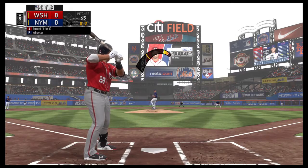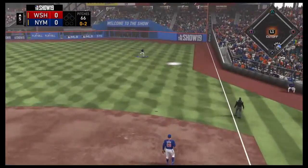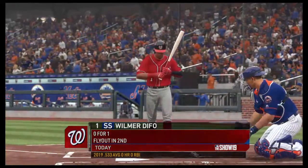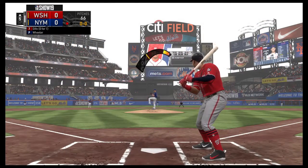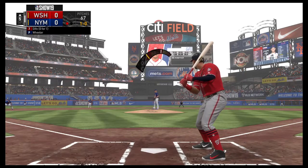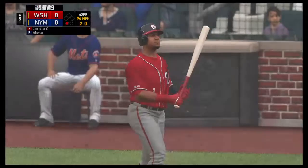Here comes Wheeler's 0-2. Heading out towards shallow right. Conforto is in a few steps as he takes it for the first out. Now batting, the shortstop, Wilmer Difo. He flew out in his last at-bat. And this misses outside and a bit high. 1 ball, no strikes. And he won't bite at that one either.